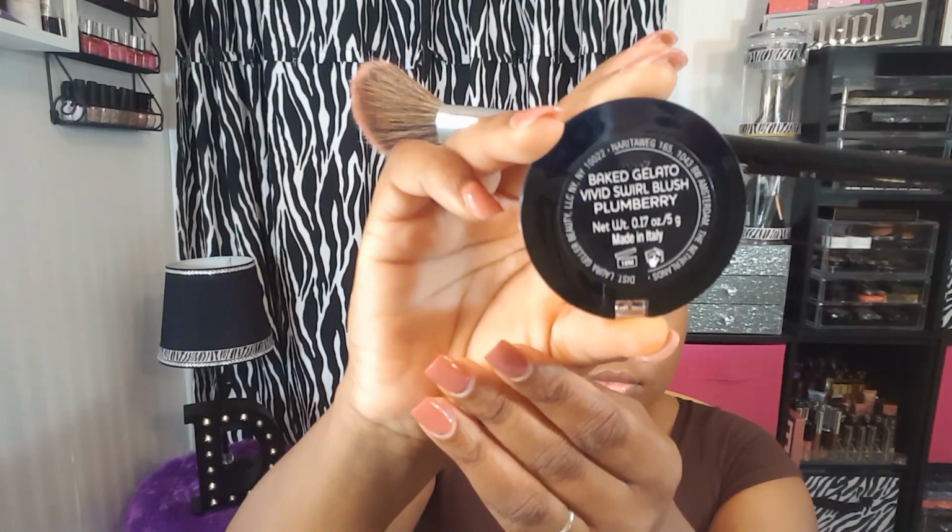Next up for my blush today, I'm going to be using my Laura Geller baked blush in the shade Plum Berry. I love this blush, it's a gorgeous color for fall. And for my highlighter today, I'm going to be using my Becca Shimmering Skin Perfector in Topaz.